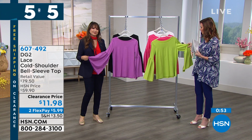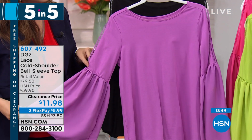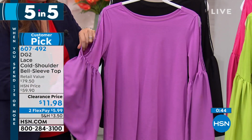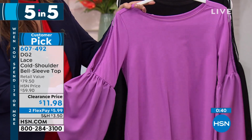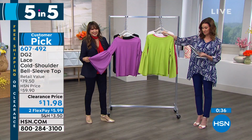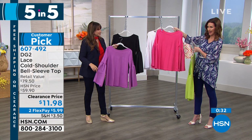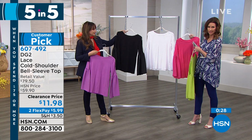This is another cold shoulder. I like this one because you can see that it really is like your regular sort of long sleeve top, but it's a cold shoulder and a bell sleeve. There it is. I love the color. That is the purple. We also have it available in the green, which is a gorgeous lime. We have it in the fuchsia pink. How fun is that pop color? White or black. Very elegant in the black.